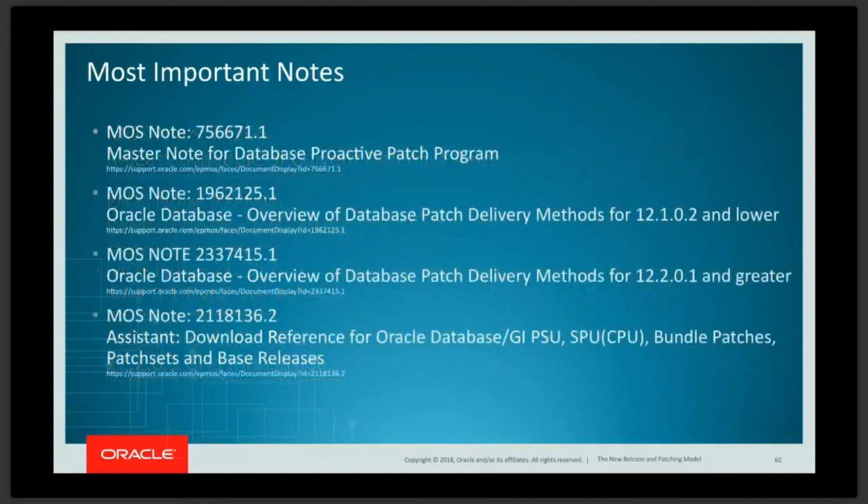The master note for the database proactive patch program gives you the latest location for all the latest bundle patches. It also talks about the difference between PSUs, bundle patches, updates, and revisions, as do these overview of patch delivery methods notes. Those overview notes also give you advice about how much testing to do for each type of patch bundle. How much testing do we expect for a patch set in 12.1.0.2, for example, versus a quarterly bundle patch versus a one-off patch. And then there's a link to that assistant for downloads.